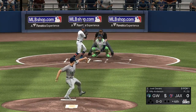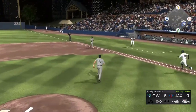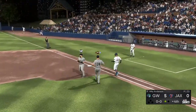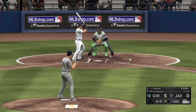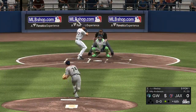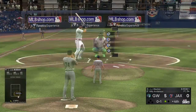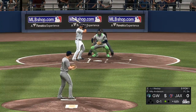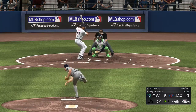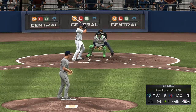At the plate now, Jose Devers. Hit down the line at first. And he'll take it to the bag himself for the out. Standing in now, J.J. Bladé. Slow roller down the third baseline. But this is foul for the first strike. The windup and the 0-1. That's over, but low. It's a ball and a strike.